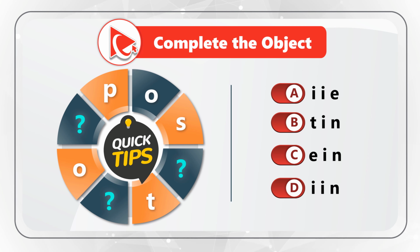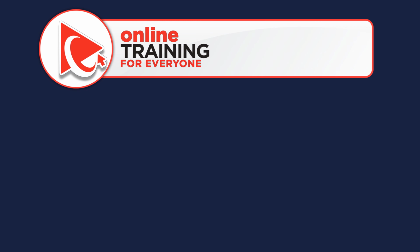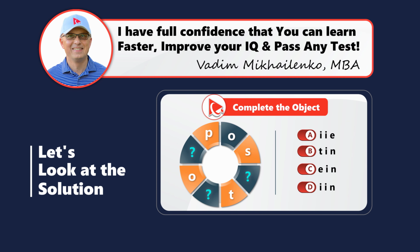I'm going to give you a quick hint to help you solve it. Take a close look at what happens if you move clockwise. I'm pretty sure you are ready by now, so I'm moving forward to share with you my version of the answer. And obviously, if you have a better way to solve it, please make sure to post in comments.